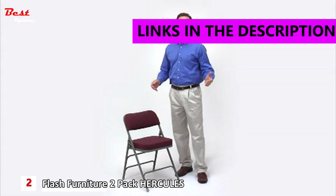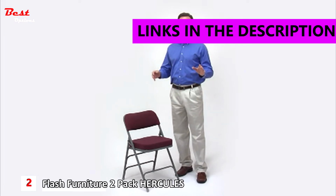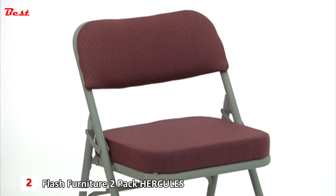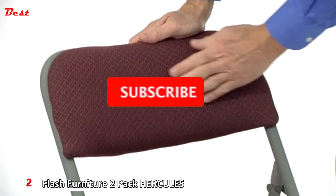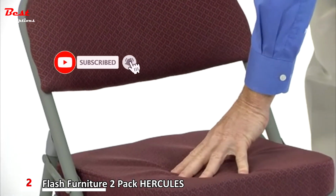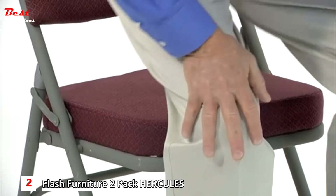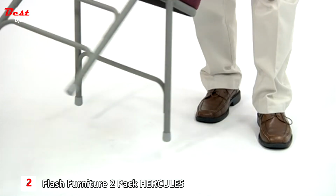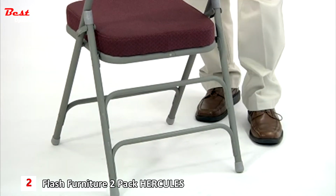The Hercules Series premium triple-braced fabric upholstered metal folding chair from Flash Furniture is our best folding chair ever and is perfect for any occasion where you might require temporary seating. This portable folding chair features 2.5-inch thick, high-density fire-retardant foam padding on the back and seat and is covered with burgundy fabric. The triple-braced frame is constructed from 18-gauge steel with leg-strengthening support bars.